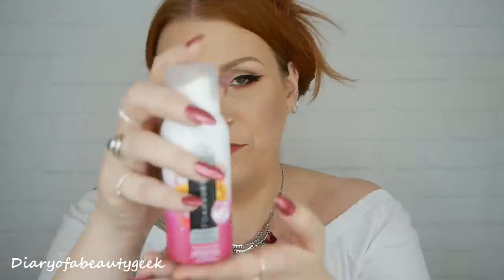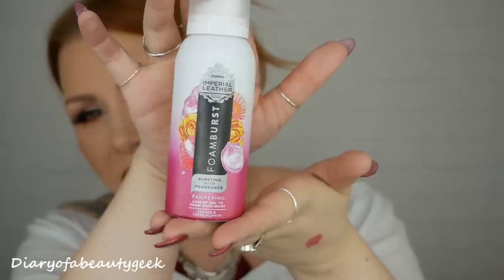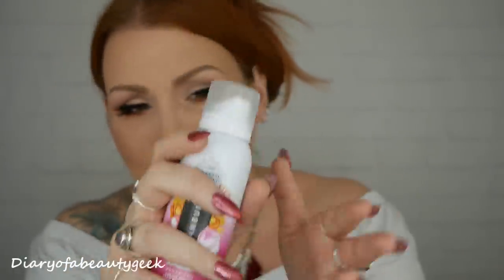Next we've got something which I absolutely love. Imperial Leather Foam Burst. Bursting with fragrance. It's a pampering luxury gel to foam body wash with lychee and lotus flower. And this is 75 ml here. I absolutely adore the shower gels. They are gorgeous. You just need a tiny bit, just a little squirt and a load comes out, but they're so gorgeous.